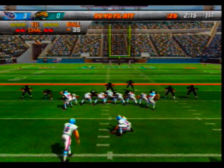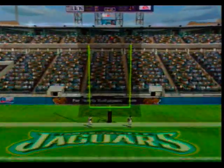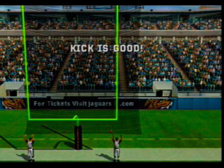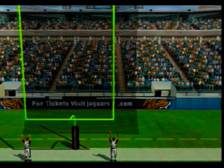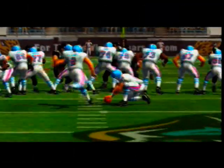Crosby will have to get all of this one. The kick is long enough and good. He's one of those guys who really works hard at what he does. And you can see that hard work paying off when you make a kick like this one.